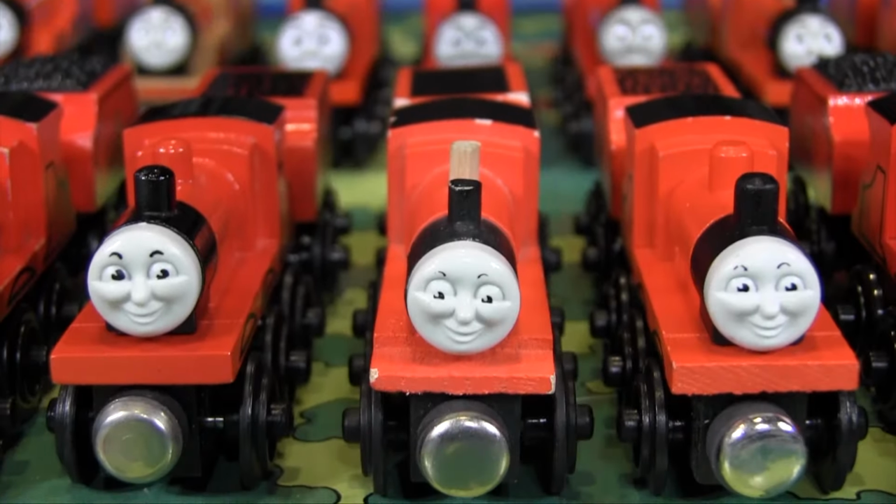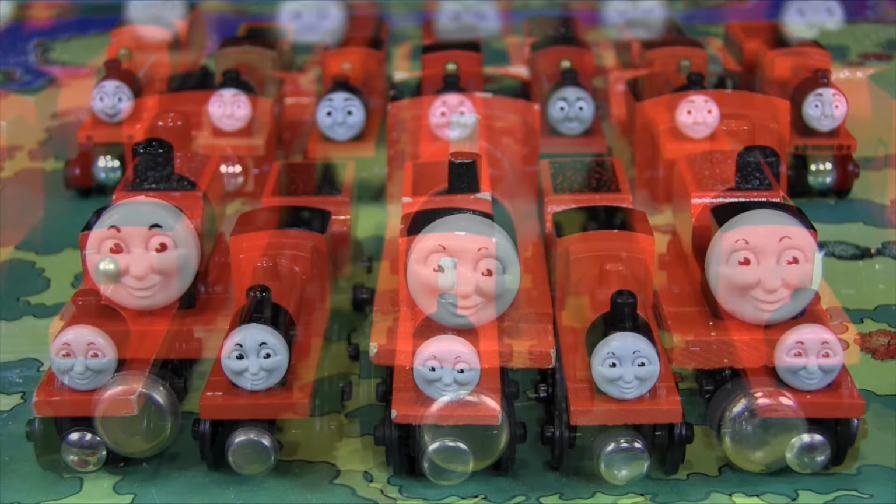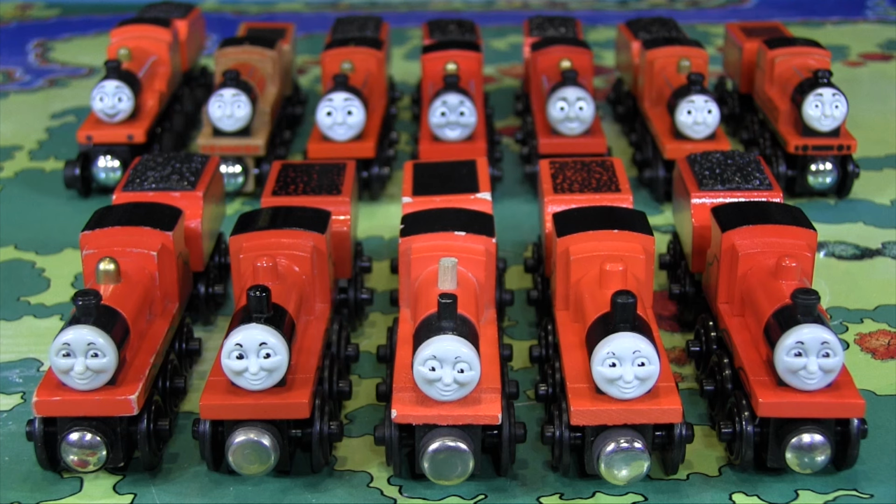Today's character is a fan favorite. He's vain, can be kind of a pain, but we love him all the same. Yep, I'm talking about James the Red Engine. He's got some beautiful models that I can't wait to dive into.